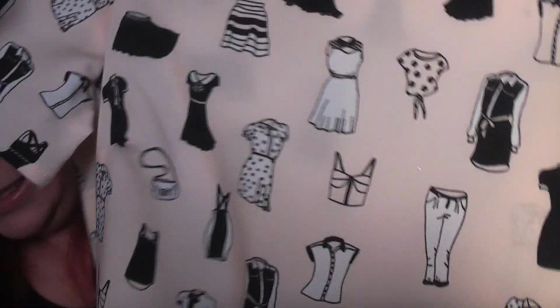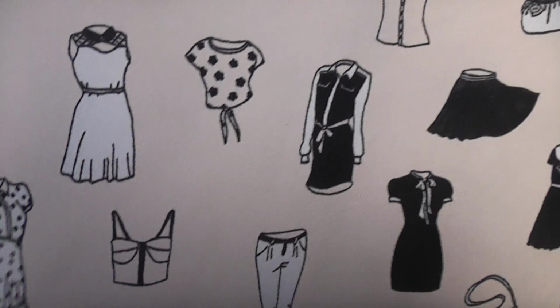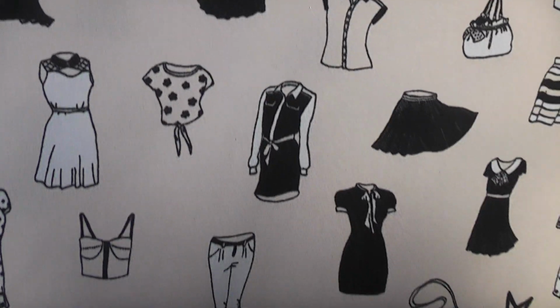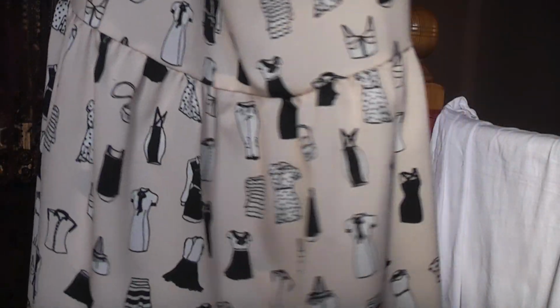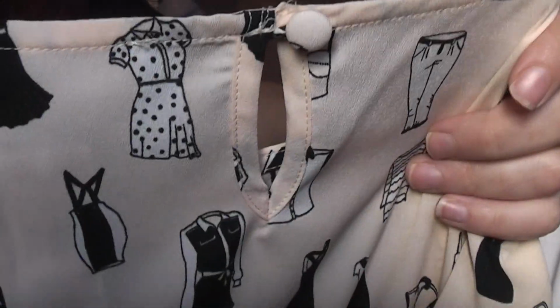I got this for work essentially, but I absolutely love it, and the print is just gorgeous, and it's a beautiful peach, and it's got all these different style dresses on, and tops and bags, jumpers and skirts. It's gorgeous, and it's just like a drop waist dress, and then just comes out in this little skirt part at the bottom, and then at the back it's just got like a little keyhole sort of fastener.